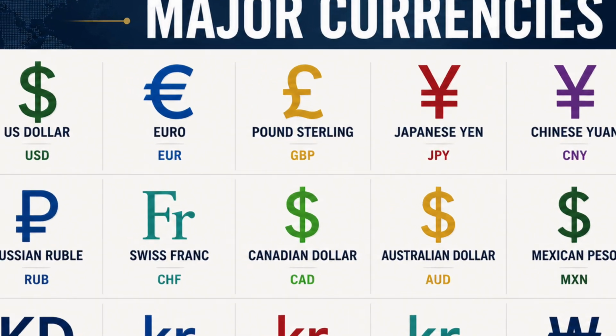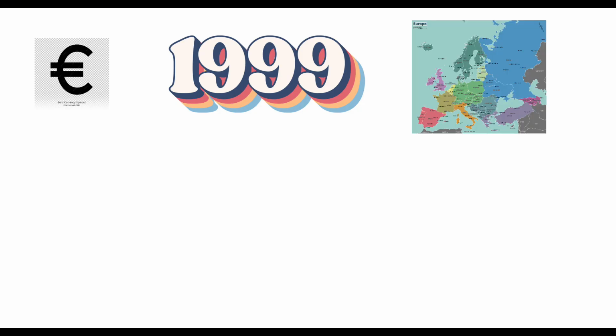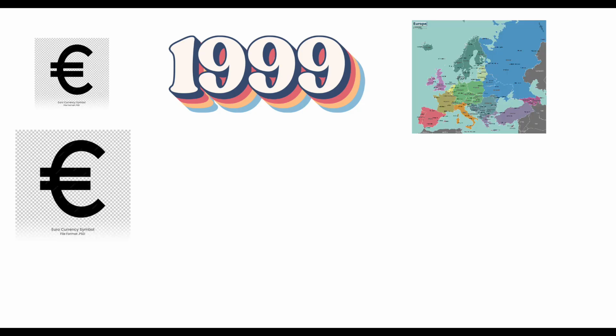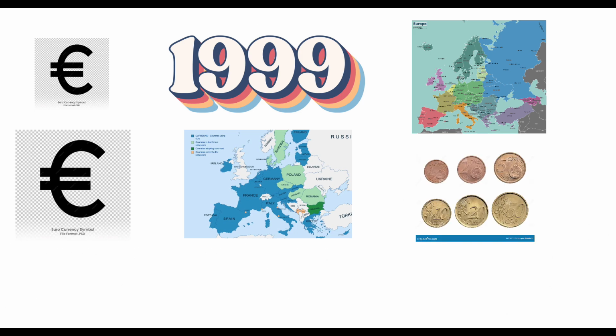The euro. The euro is one of the world's newest major currencies, introduced in 1999. Its name simply comes from Europe, while its symbol is inspired by the Greek letter epsilon, the first letter of Europe in Greek. The two horizontal lines represent stability. Today, the euro is used by 20 European countries, making it the currency of over 340 million people. 1 euro is divided into 100 cents, and it's the second most traded currency in the world after the US dollar.